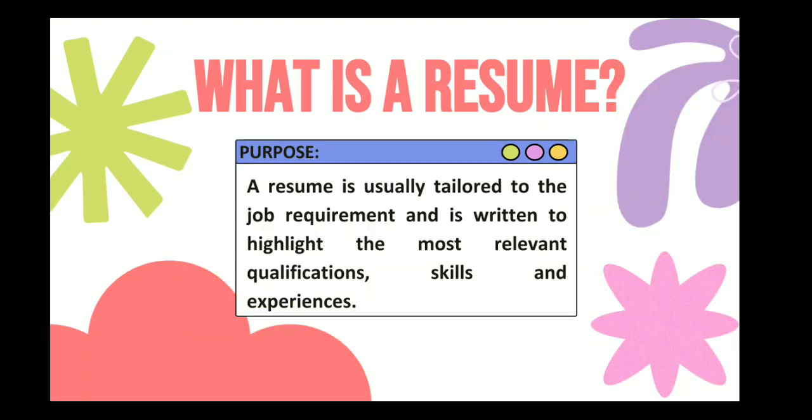A resume is usually tailored to the job requirement. So if you're applying for this job, you will only choose a particular kind of experiences that you had in this field. If you're applying for a teaching job, you will write the relevant experiences and qualifications only. And if you're applying for an academic coordinator, for example, you will select those areas, those qualifications, as well as those experiences that are relevant to this position. So you will tailor your resume according to the position you are applying for, right? So a resume is usually tailored to the job requirement and is written to highlight the most relevant qualifications, skills and experiences.